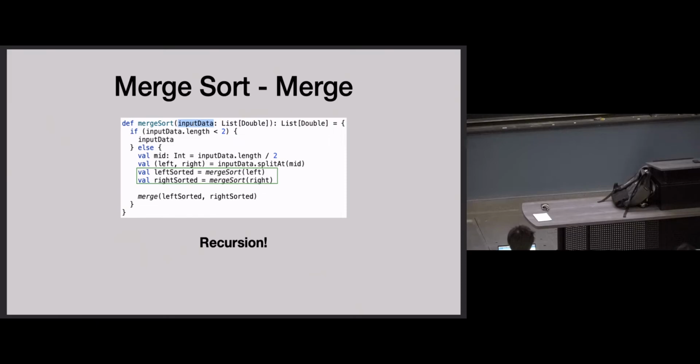So we get an input list that we want to sort. We're going to check if it's the base case. I'm just going to say if less than 2. So if it's either the empty list or a list of just one element, I'm just going to return it. You give me a list of size 1 or 0, it's already sorted. Why are you even asking me anything? Just return it. Done. I like my base cases as simple as possible. I don't want to do any work in my base case.